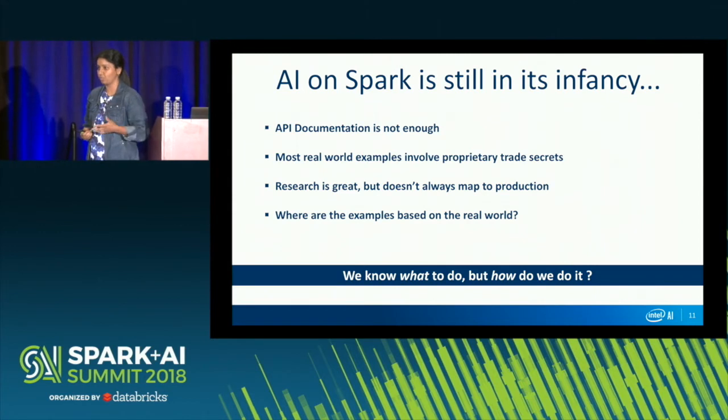So what is it? Why is AI still barely limping? If you think about AI on Spark initiatives, honestly, there's more than BigDL. There's Caffe on Spark that started. There was TensorFlow on Spark. There's deep learning pipelines. I think many of you have even heard about Project Oxygen, perhaps. So plenty of efforts. Still, AI on Spark is at its infancy.